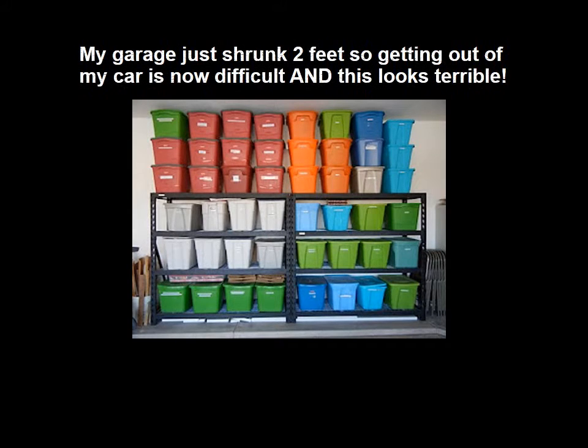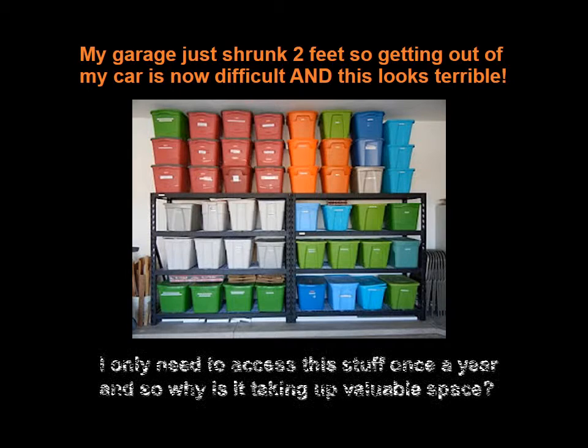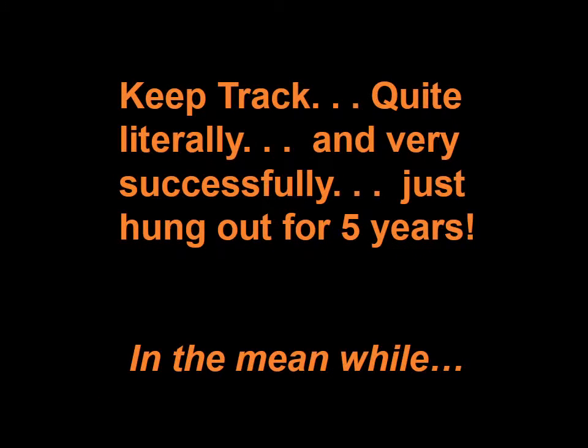We started back in 2005 when we needed to solve our own garage storage problem. A bunch of totes full of holiday decorations taking up all the valuable shelf space and making parking too tight. KeepTrack quite literally and very successfully just hung out for 5 years.